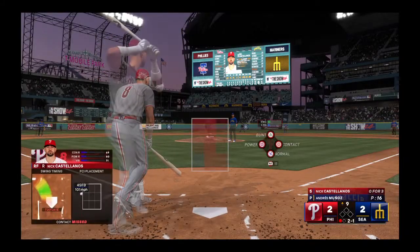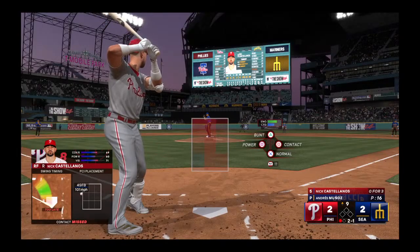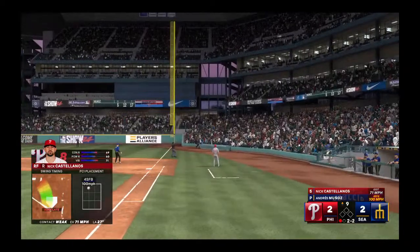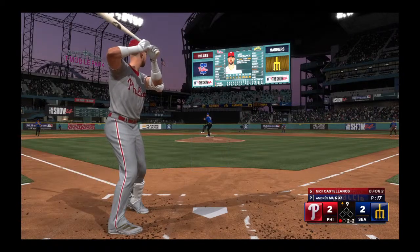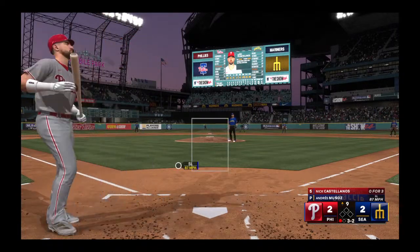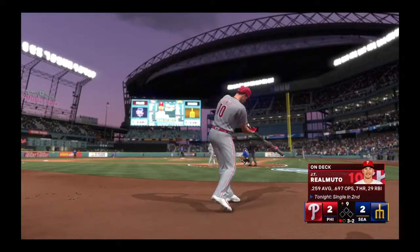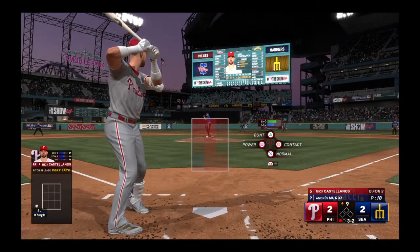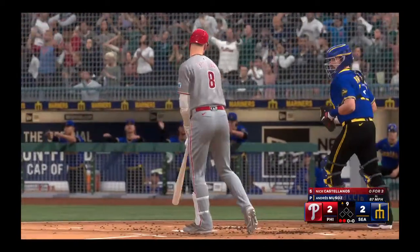101 on the gun, swing and a miss. 1 strike. Just amazing to me how many closers and back end relievers just throw absolute gas these days. I never would have had a chance. That one misses. Full count now. JT Realmuto on deck for the Phils. Swing and a miss. Struck him out.